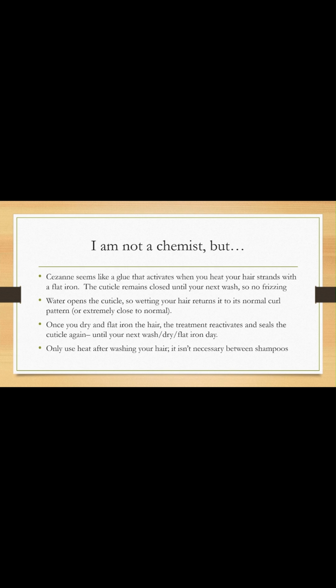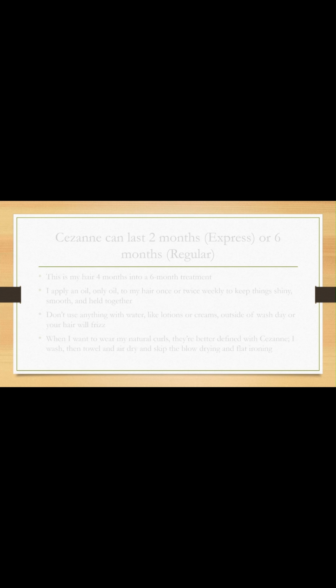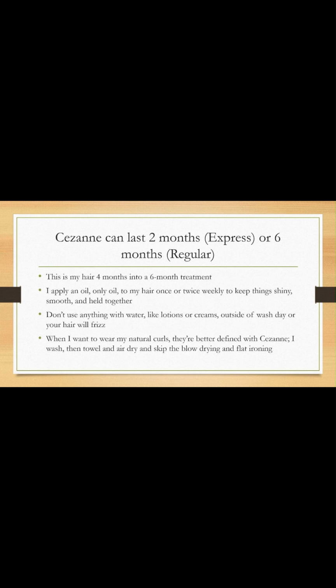This is a natural keratin with no formaldehyde. I could not recommend any other type of treatment, but I did do a lot of research on this, and I've had it now for over a year and a half. I am going in for my 4th application in a week, and it hasn't done any damage. My hair is healthier than ever.